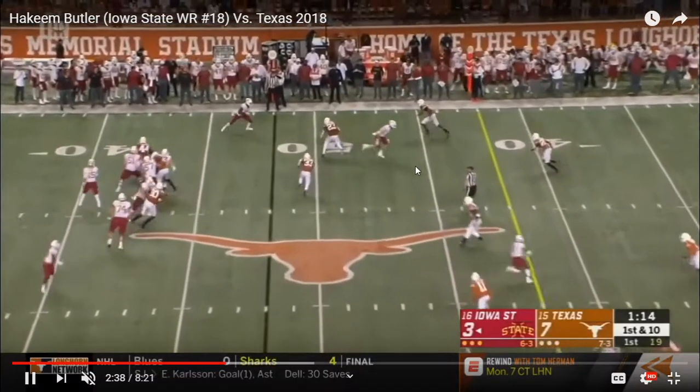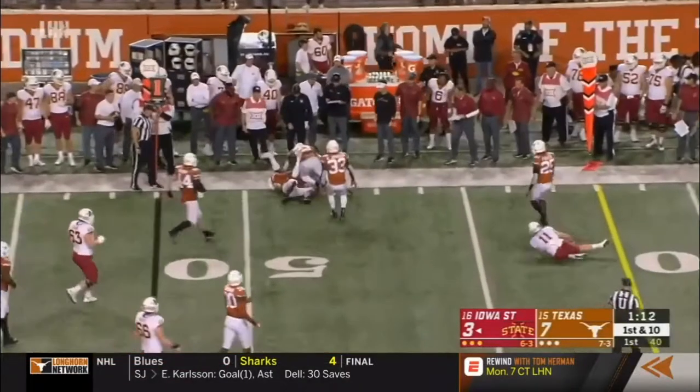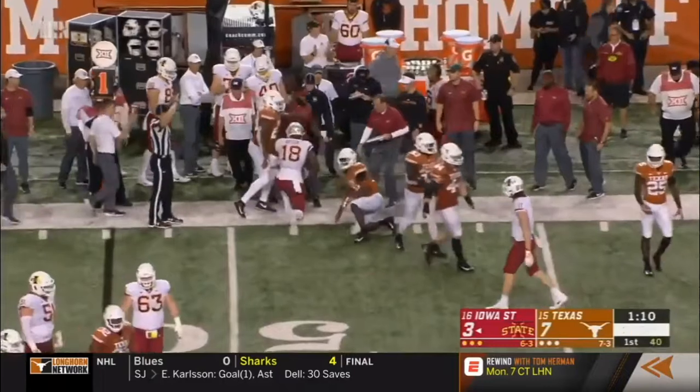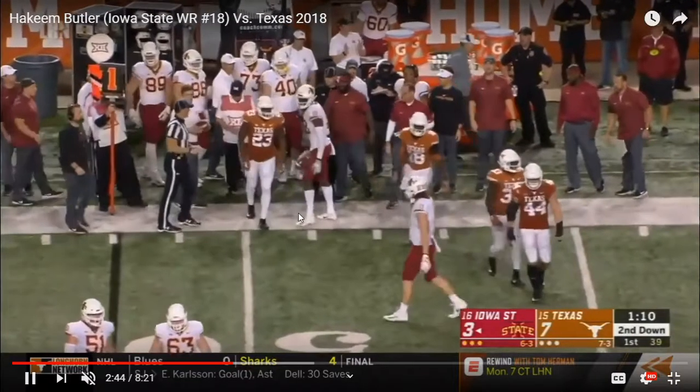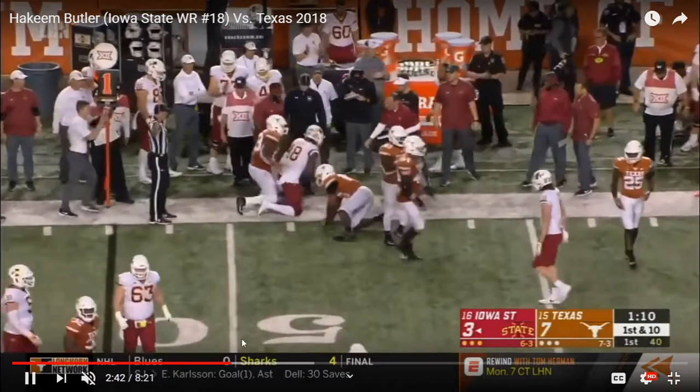Screen? Okay, this should give us a feel for his rack ability, maybe. Or not. Picked up a couple with it though. I like that quick turn on the screen as well. Didn't waste too much time trying to set that up. Whoops.